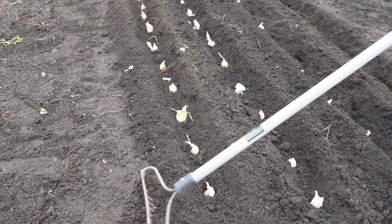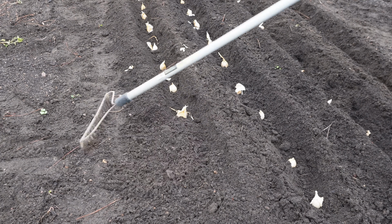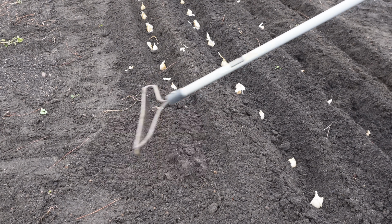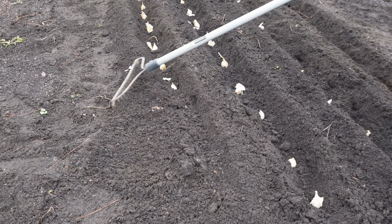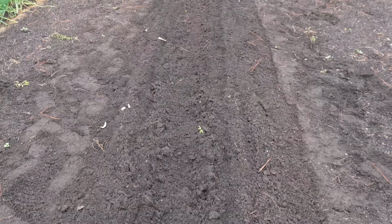So now we'll just take our rake and gently cover these garlic cloves, trying not to alter their orientation in the soil there. And now that we've got it all covered, we should probably talk about mulching, because mulching can be very beneficial when you're growing garlic.